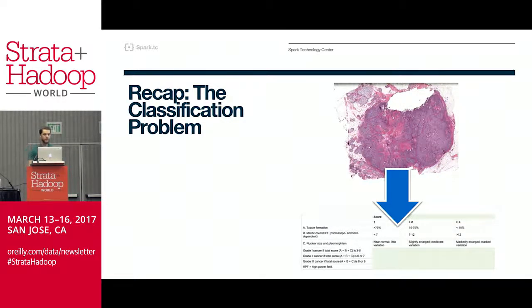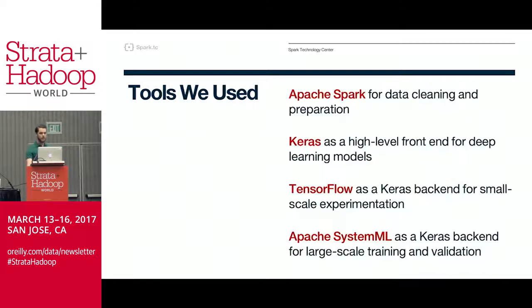Excellent. Okay, so quick recap, right? Just to bring us back to where we are. At this point, we've formulated a problem in which we want to take whole slide images, extremely high resolution whole slide images, and map that out to a tumor proliferation score. And we phrase this problem as a classification problem, right? So first, let me go into the tools we use, and then let's jump into the whole process, right?